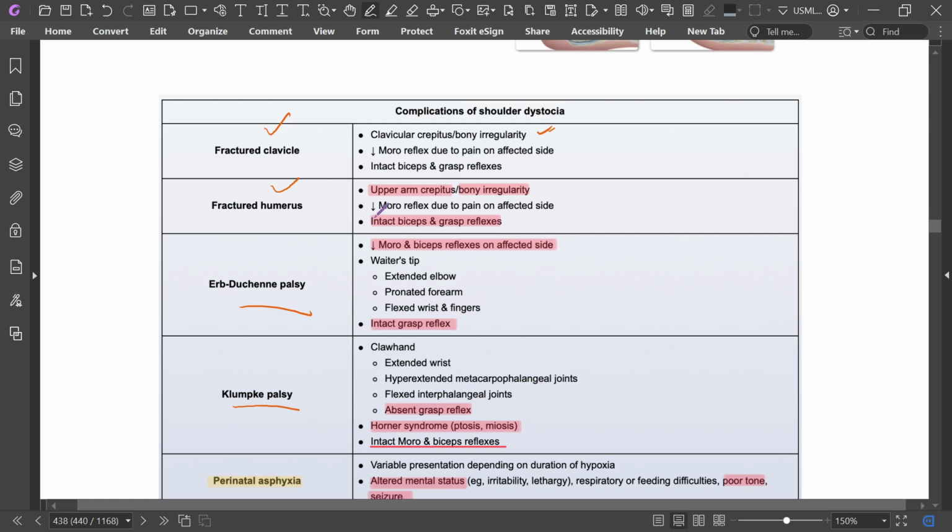In a fracture of the humerus, there is upper arm crepitus or bone irregularity, decreased Moro reflex due to pain on the affected side, and intact biceps and grasp reflex. Erb's palsy: decreased Moro or biceps reflex on the affected side. Waiter's tip: stiff, extended elbow, pronated forearm, flexed wrist and fingers. There is intact grasp reflex.